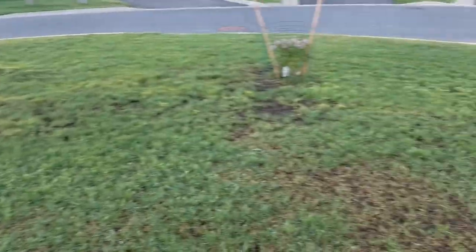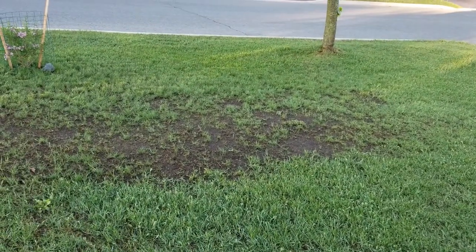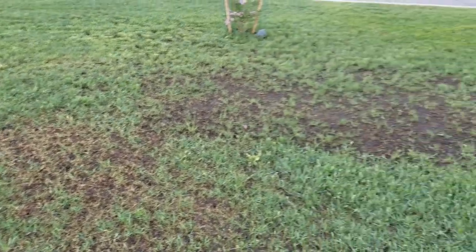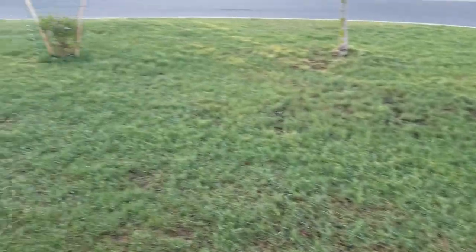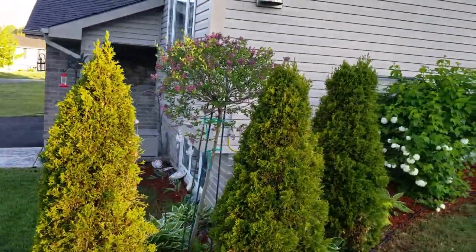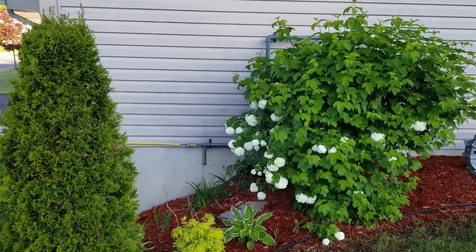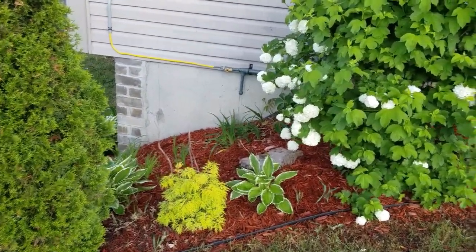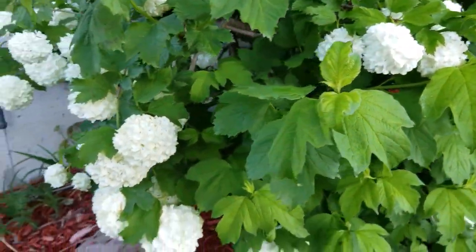Anyway, the lawn is recovering from not slugs, larvae of some sort attacked it after last winter, but it's coming back little by little. So we come around here to the side garden, and just got my evergreens. This is our snowball bush doing its thing. Nice, beautiful flowers. Aren't they pretty?